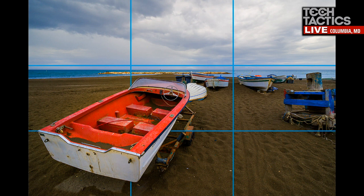Oh, where is this? What time of day is it? Why are those other boats there? Why is this boat on a trailer and those boats aren't?